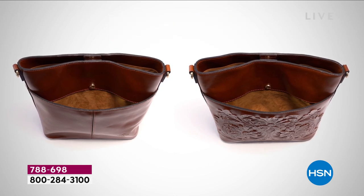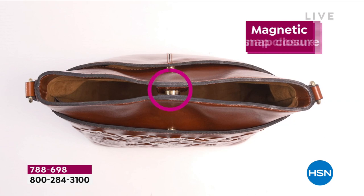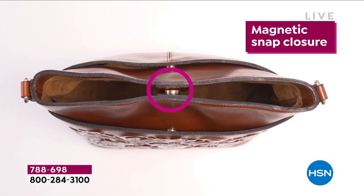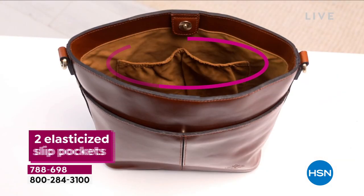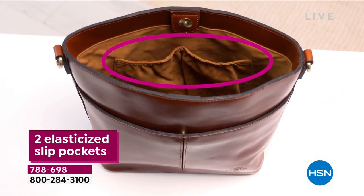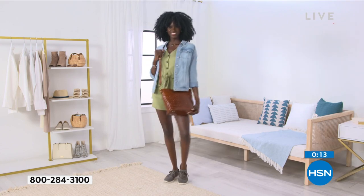Yeah, that's really generous. Two exterior pockets, and then the flat bottom feet, so you know your purse is never going to fall over. And then the magnetic snap closure is just convenient so that you know your purse will stay closed. So here's the deal. Do not lose out on the color that you want. That tan goes with absolutely everything.